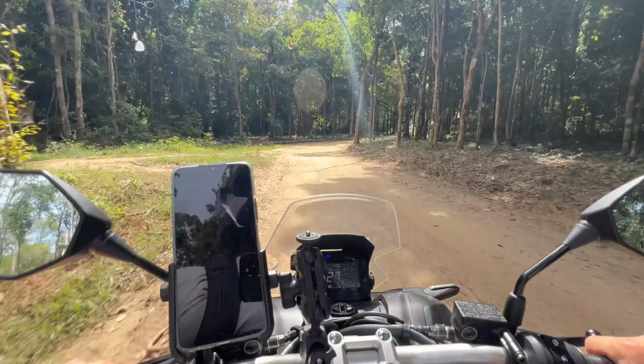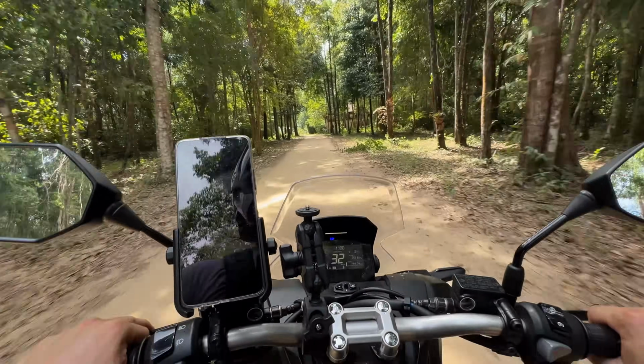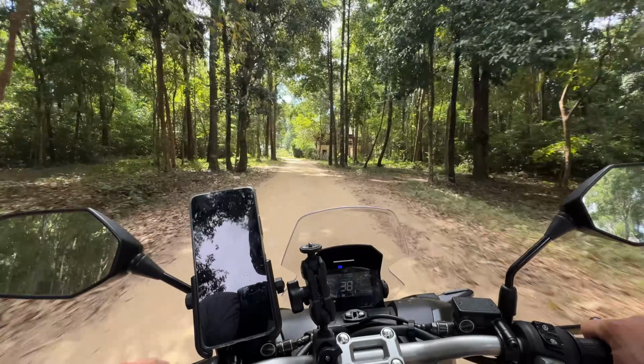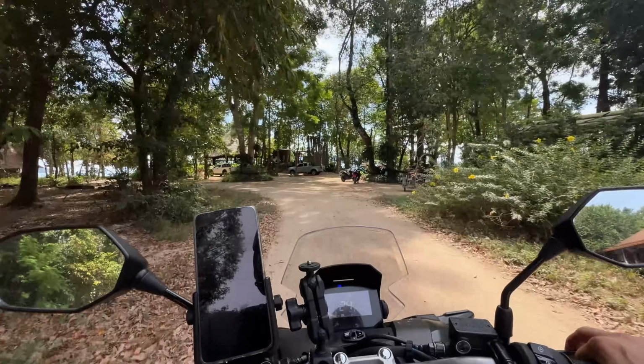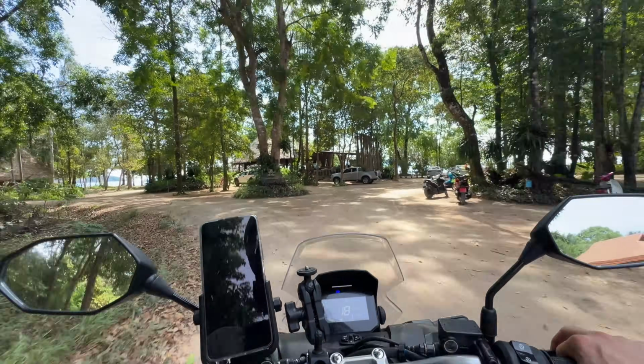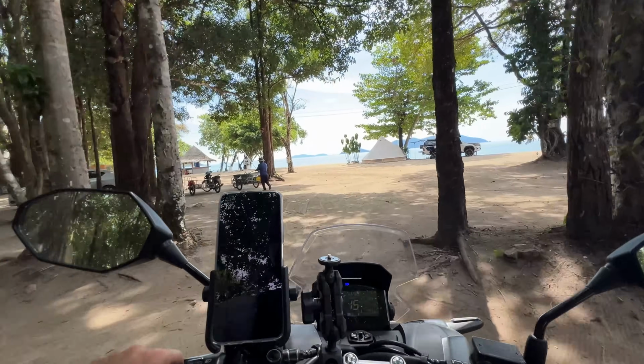I've somehow ended up on some kind of a forest service road, and down here might be a beach. Who knows? We're getting lost. This is what I do best. Ah yes, another resort. Not quite lost. All roads lead to the beach.